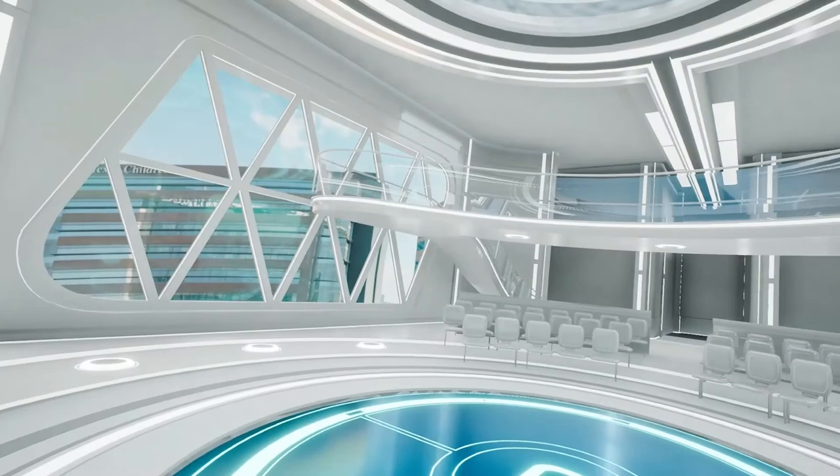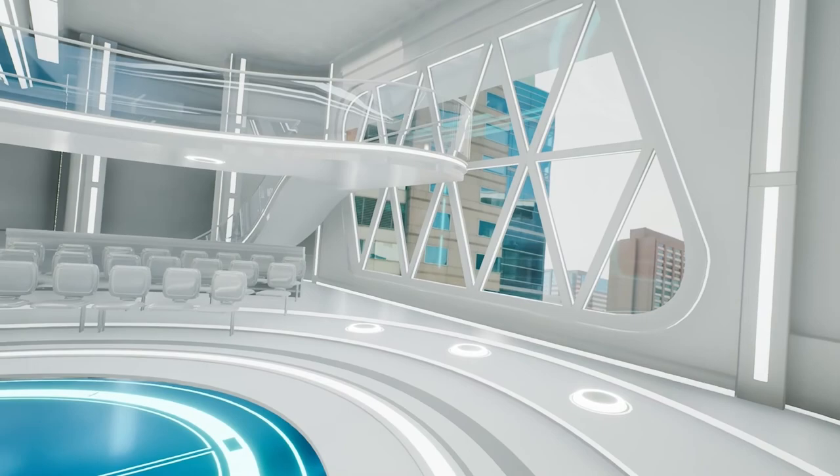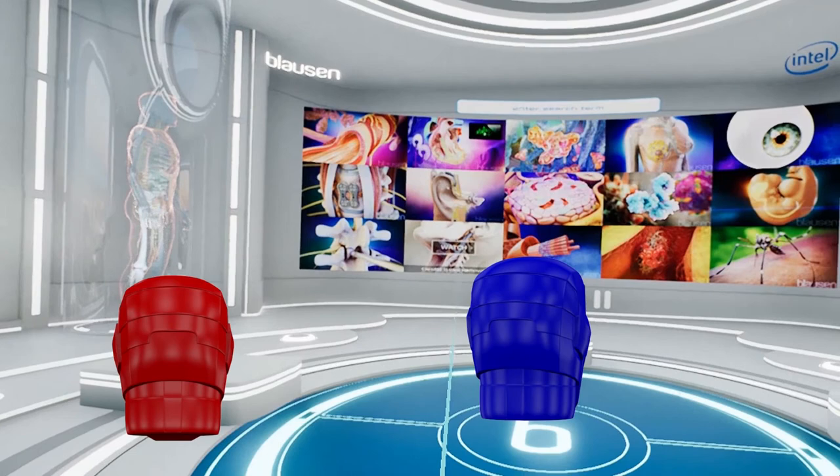In the back of the room, there are approximately 50 seats, each of which will be identified as individual users. Let's select our first topic. We have selected carotid tumor removal.